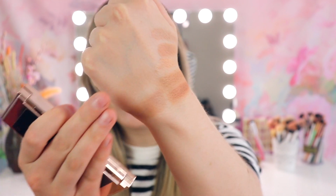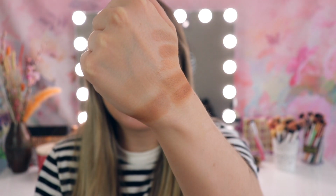It almost doesn't show up on your hand. However, when you take a brush and apply it, it's way more pigmented. I have just swatched it right there, but as you can see, it just looks really, really light. I always say these swatches do not do these products justice. It's absolutely beautiful. It looks beautiful on the face. I have mine in the shade light medium. However, there is a deeper version available as well. This is just one of my favorite bronzer or contour products in my collection. I absolutely love this, and the highlighter is beautiful as well.